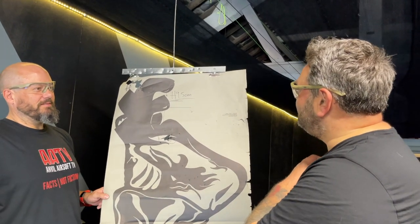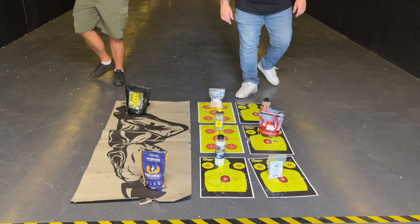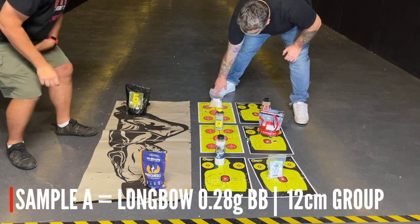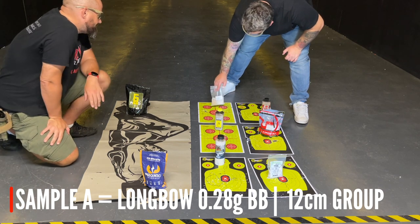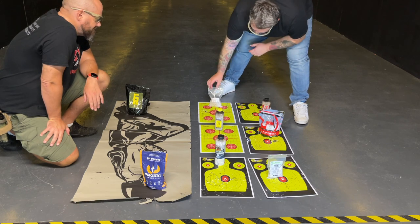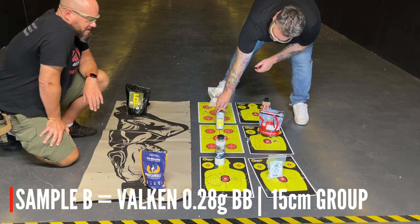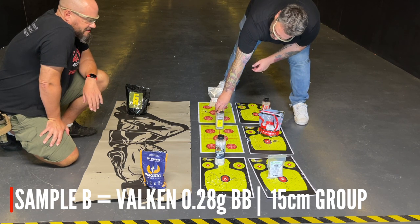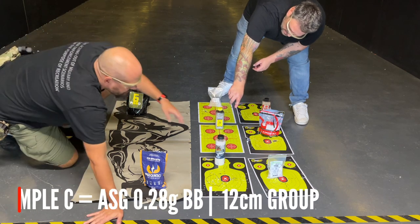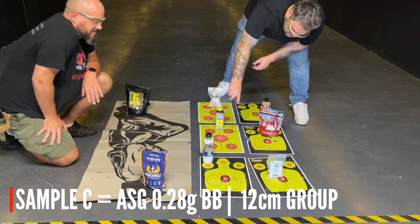I'll be ready to find out the results. Right, I'm definitely ready to see what we've got. A is Longbow. Okay, they're not always easy to get, but that's quite good. B is Valken. That was probably the worst one. Not surprised by that. C is ASG. I think we both said A and C were really good. That's 12 centimetres.